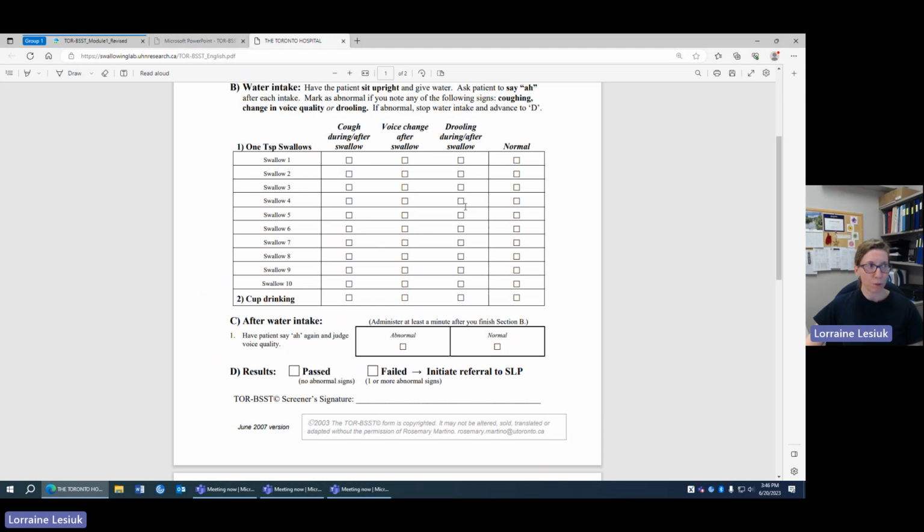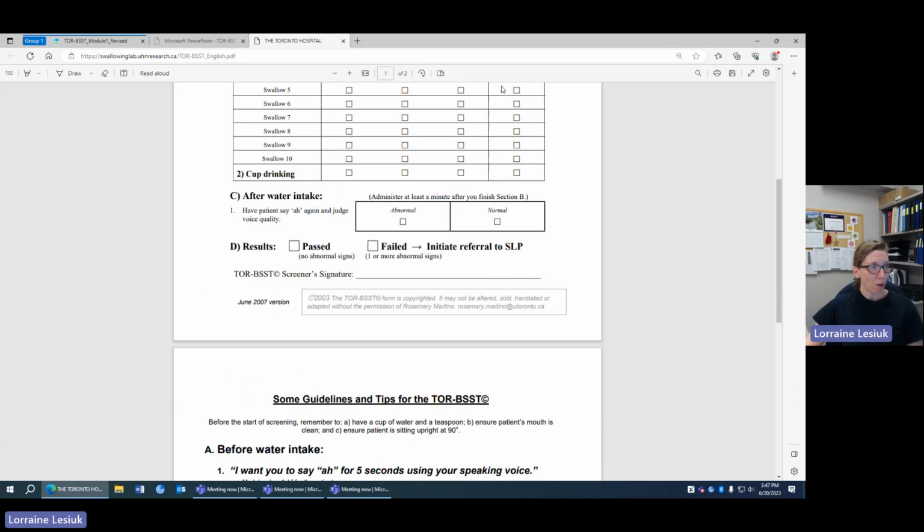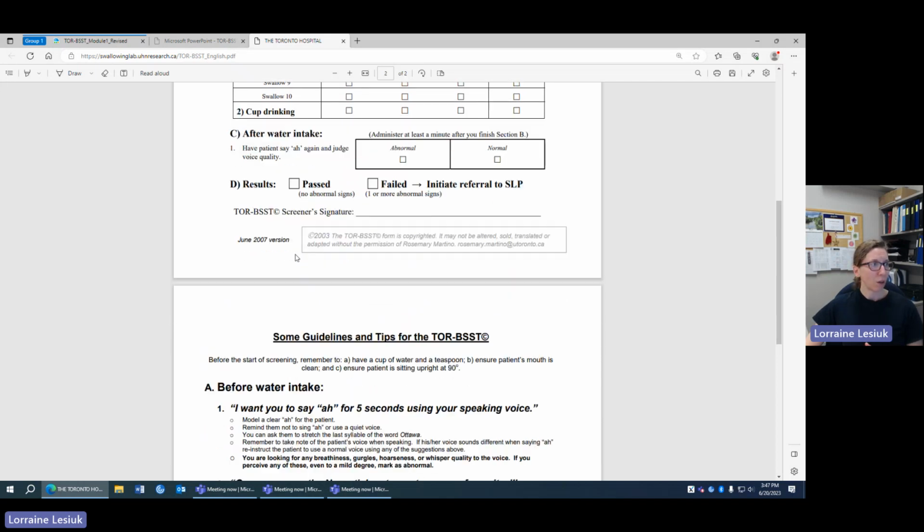Same idea with all of these water swallows. At maximum, there can be 3 things wrong: the person has a cough, and they have voice change, and they have drooling. But if you notice even one of those things, then it's abnormal and you quit. If you get all normals right down through here to the last vocal quality judgment after the cup sip, then we are looking at this part D here. Did the person pass, that was everything was normal, or failed, as in we had to stop at any point because of something that was abnormal.